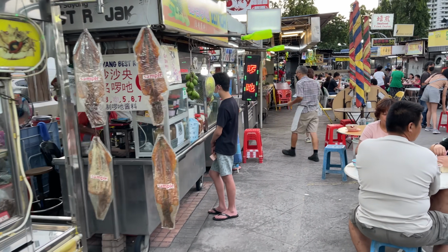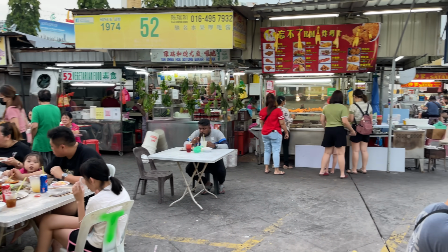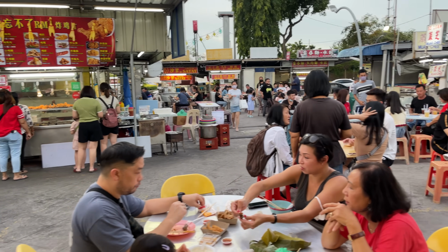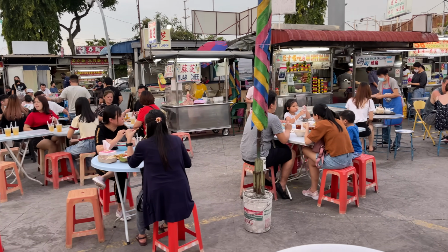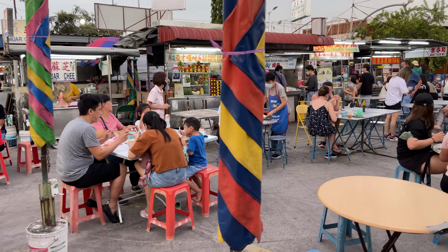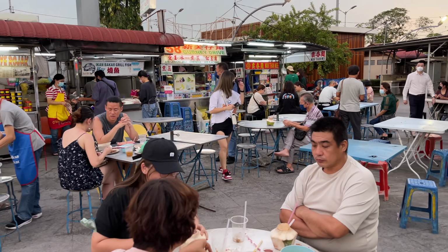You can find them here. Also, this hawker center is a few kilometers from the city center, so it's more likely local, but this is actually what I'm looking for. I prefer eating in a local hawker center than one made specially for tourists. Always nice to explore the local stuff, guys.